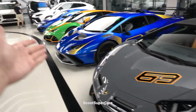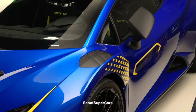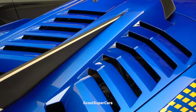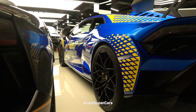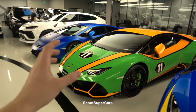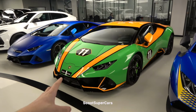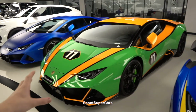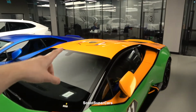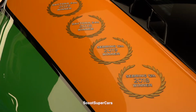We then have another STO in a very, very unusual spec. This is like the new patterns they're going for, new prints on the STO. As you can see at the side, they've also got it. And then a very special one, which you might not know. I believe this is to celebrate the Evo GT racing car. I might have said that wrong, but this was a celebration car. As you can see up here, the Corsa version, Scuderia Corsa that they do. And this was to celebrate all their winnings.